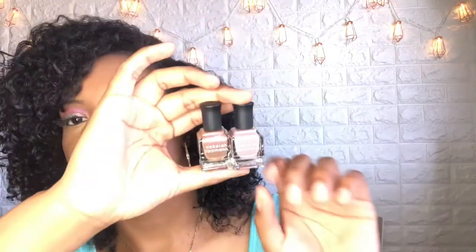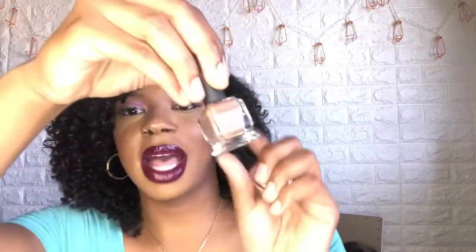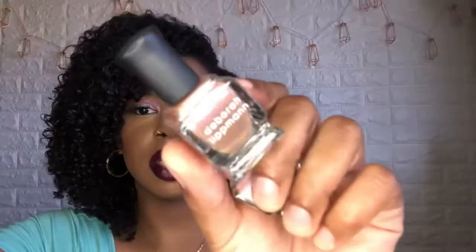Product I'm gonna pull out next. So these are nail polishes. Okay, look right there. Love these. This is from the brand Deborah Lippmann. They last really long without chipping. These are the colors though. I'm trying to get close. This one's like a metallic glittery color. I'm gonna try to zoom in.